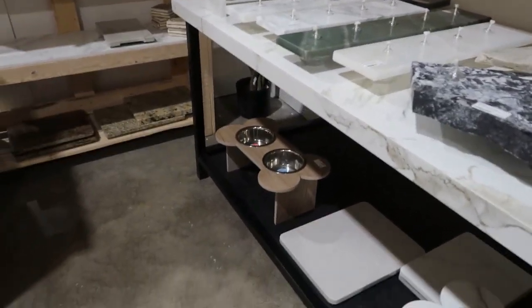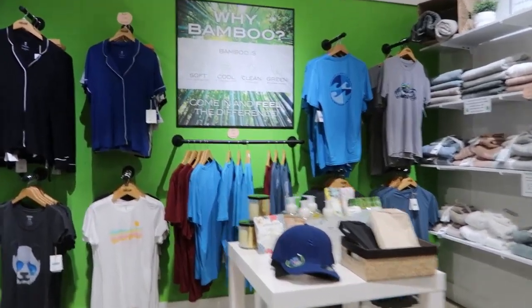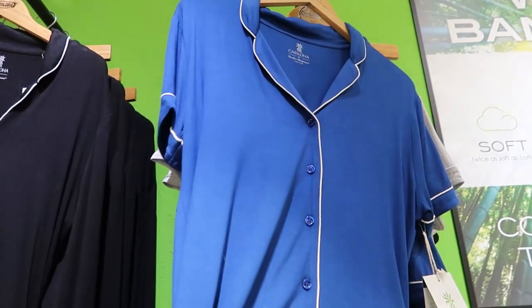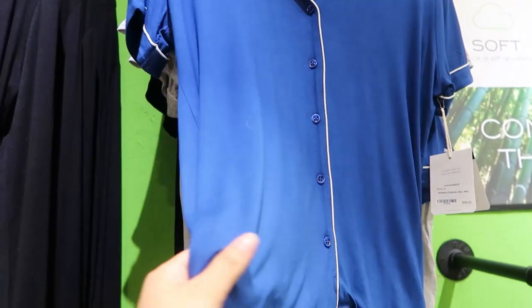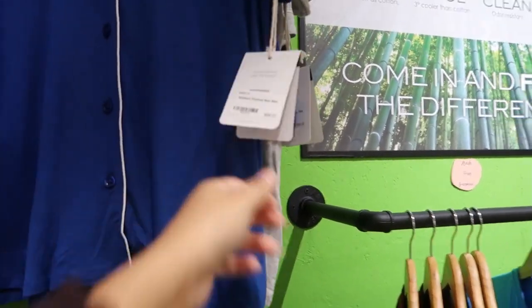Okay. All right now. I wanna look at those PJs right there because they kind of look like the ones from Target, but do they feel Target material? Let's see. They don't feel Target material. They feel a little more rough than that, but these are made from bamboo. And they're not rough, but they're not as soft as the one from Target. And these are $70, okay. In their defense, they're made from bamboo. I guess, I don't know. I'm still just gonna shop Target because that is crazy.